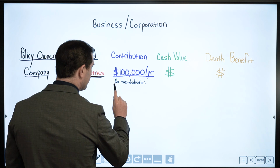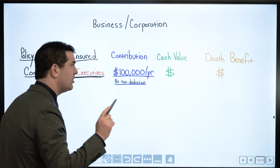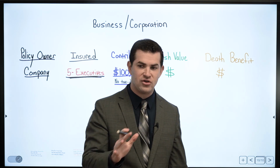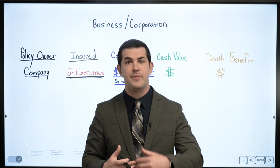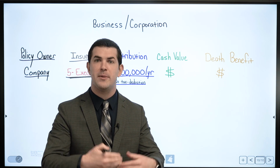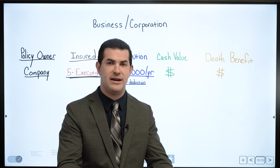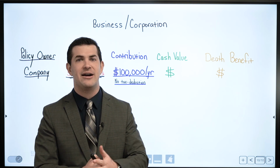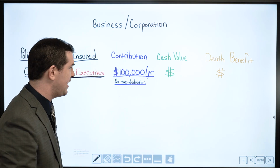Now, quick side note here, there's no tax deduction on these plans. So the policy, like a traditional individually owned policy, is funded with after-tax dollars and then grows tax deferred, but can be accessed tax-free anytime. But in order to have that access, we cannot deduct the full $100,000 payment.